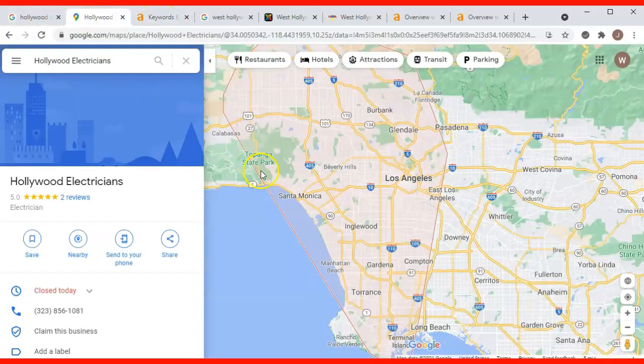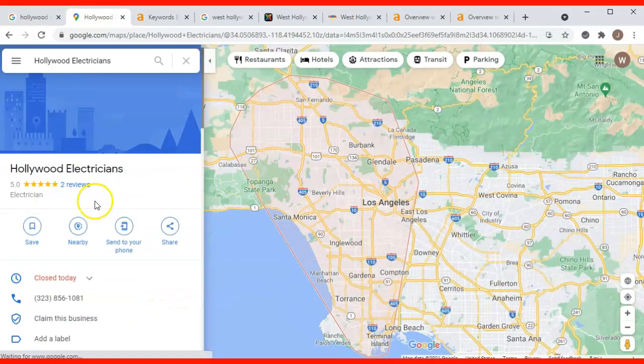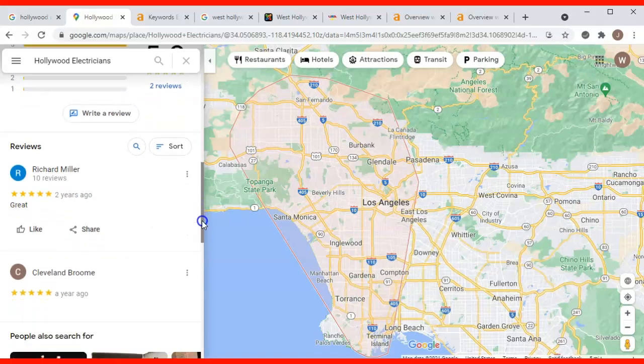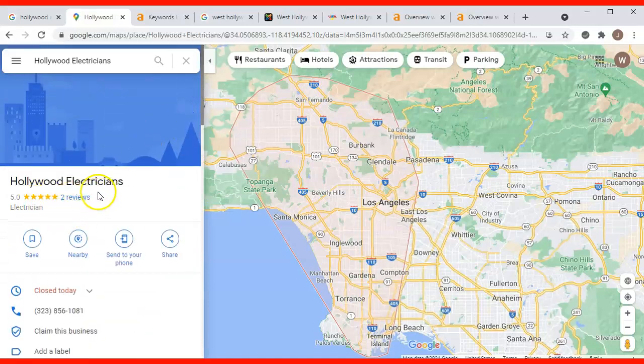My second tip would be to optimize your Google My Business. So you have it set up. It's great in the fact that you have a map. You have a couple reviews, 5-star reviews. I think one of them was you. I went ahead and looked at it. Yeah, one of them was you. But I mean, any 5-star reviews is great.